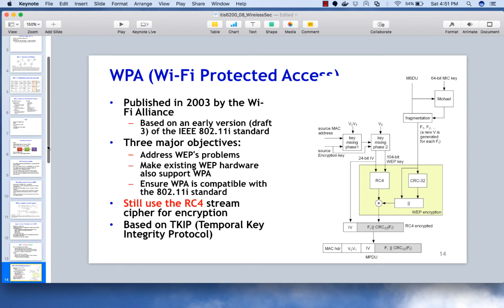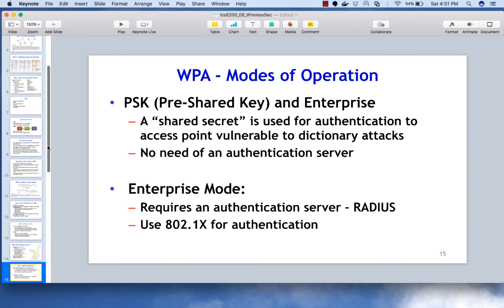In the slides here, you're really not going to be required to understand the whole mechanism. I'm not going to ask you to draw any of this. This is just about the pre-shared key versus enterprise. WPA, even WPA2, has a shared secret used for authentication to an access point. The problem is that you can capture traffic and then attempt a dictionary attack to find out what that is, and we're going to go over these types of attacks shortly. There's no need for an authentication server.